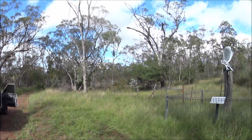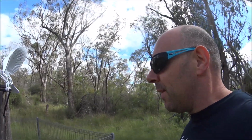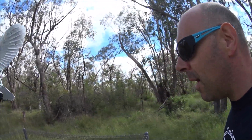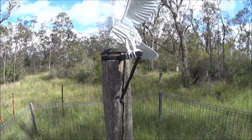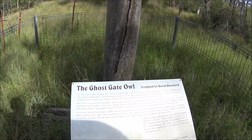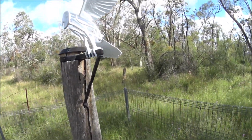Well, the wife gave that new suspension a fair workout. So, finally made it to the monument, the legend of the Ghost Gate Owl. Pretty spooky. And that's meant to be the original gate post from the 1800s.